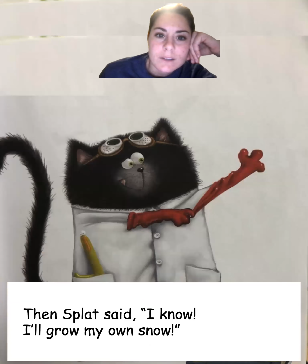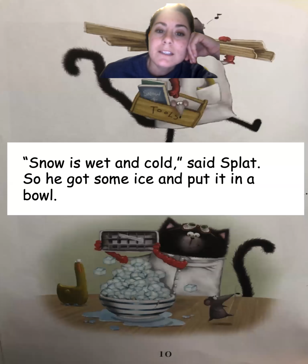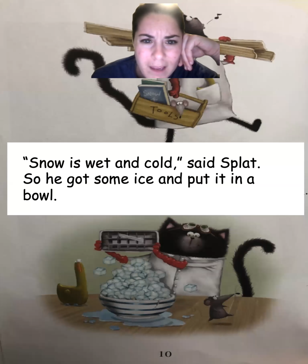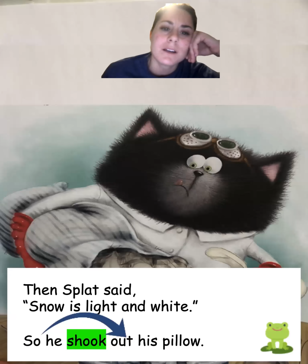When will it snow? Then Splat said, I know. Now remember I told you OW is going to say O a lot in here. I'll grow, and I know OW says O, I'll grow my own snow. Grow your own snow? Splat, I don't think you can do that. Snow is wet and cold, said Splat. So he got some ice and put it in a, all right, I'm going to do eagle eye here. What's he putting that ice in? Yeah, it's a bowl, right? And let's see. Yeah, okay. So bowl. Okay, bowl works there. Yeah, that's going to make sense. We didn't have to use Skippy Frog. We could figure that with other strategies. So put it in a bowl.